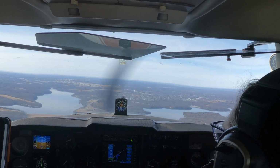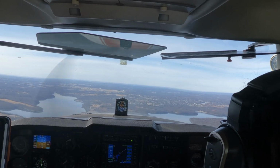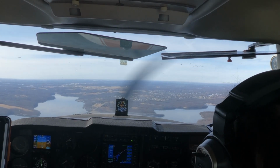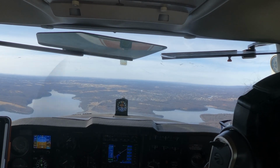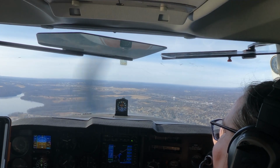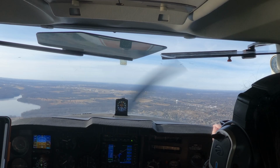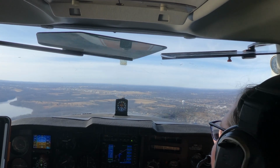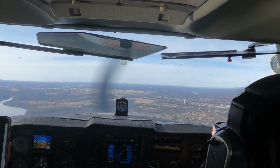Lee Summit traffic, Skyline 58843, 4 to the northeast. We'll join a left base and then overfly runway 18, Lee Summit. Lee Summit traffic, Skyline 58843, 2.5 miles northeast. We'll be joining a left base, runway 18, and overflying the runway, Lee Summit.